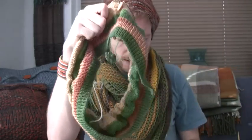The lighting seems a little bit harsher today for some reason, I'm not sure why. I do my best to get the lighting nice and even, but I think the sun's coming in and out of the clouds today, so it might vary a bit.